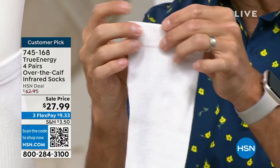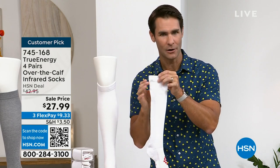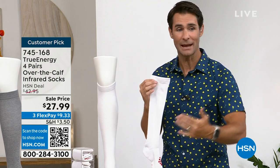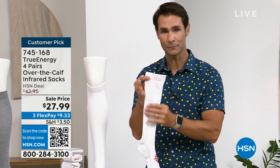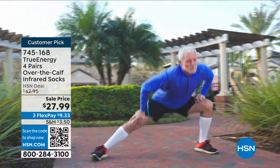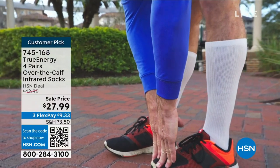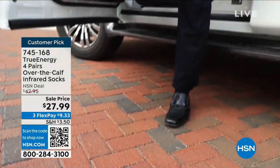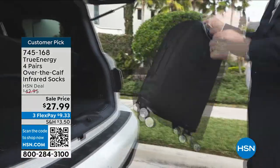Just the little details like that, the reinforced heel, the seamless toe, all of that alone would make it worth four pair for $27.99, just that. And then you've got that compression on top, and then you've got breathability, and you've got moisture wicking, and then you've got infrared technology. Exactly. And think about this. This is something that you can wear every single day that will benefit you. Every single day. I mean, sleep in them if you want to.